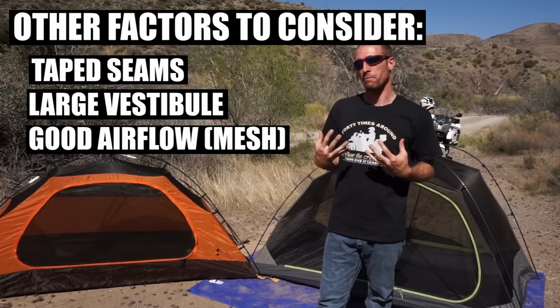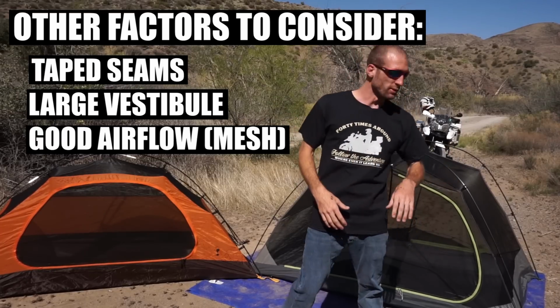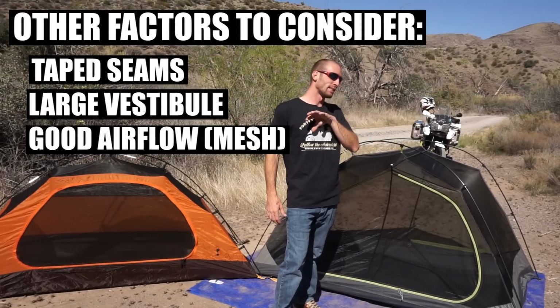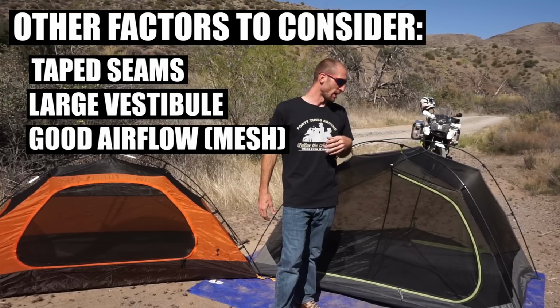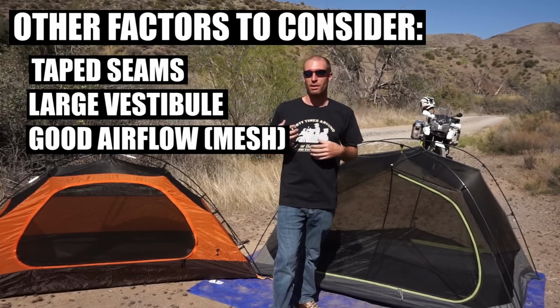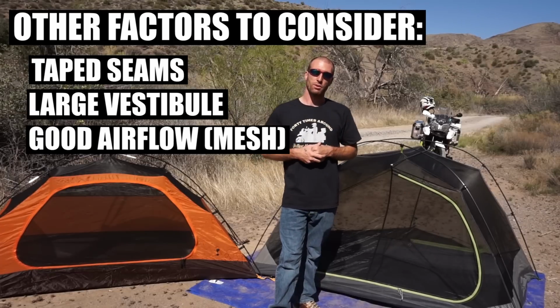And where that's going to come from is these large mesh panels. As you can see on this one, it's almost entirely mesh panel. The airflow on this thing is just unbelievable. And that's why a lot of times I won't even put the rain fly on, just to get that extra breeze going through at night.